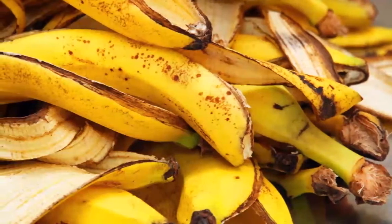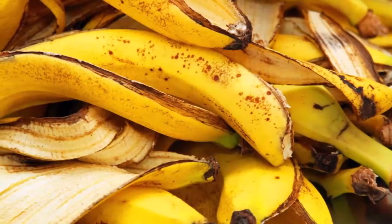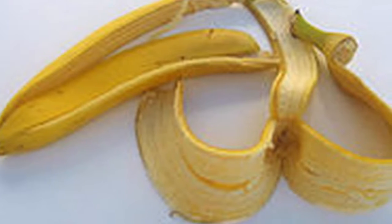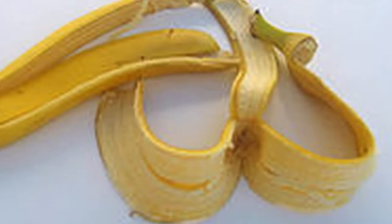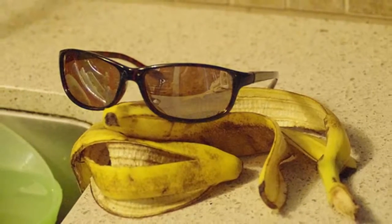After seeing this, you will want to use a banana peel stuck to your body. The banana is one of the first fruits harvested by man. This fruit is native to India, from where it expanded to the rest of the world, and today is one of the most consumed fruits internationally in many countries.